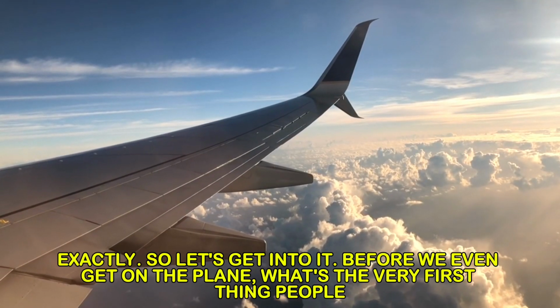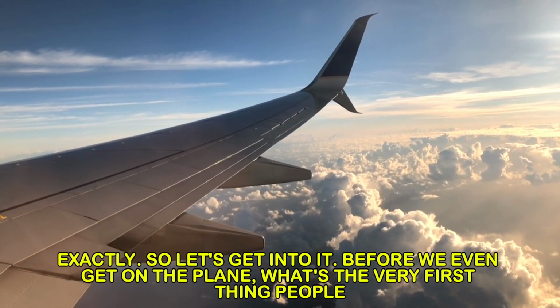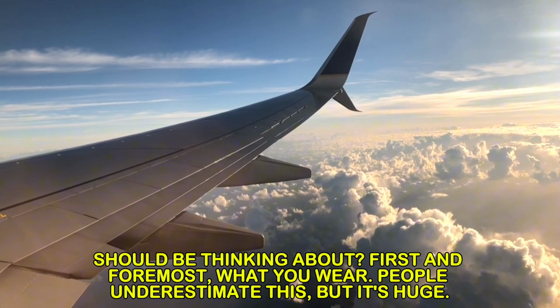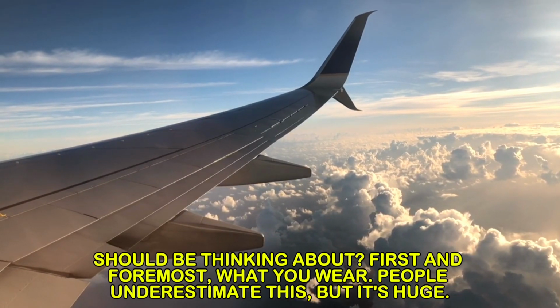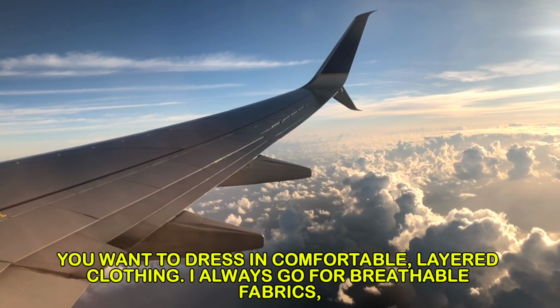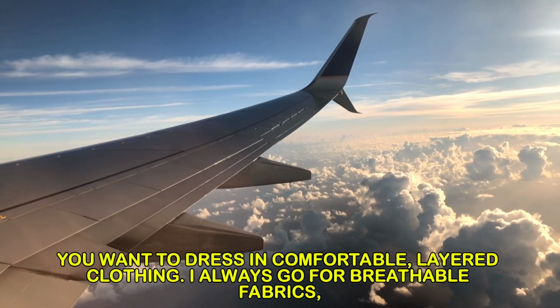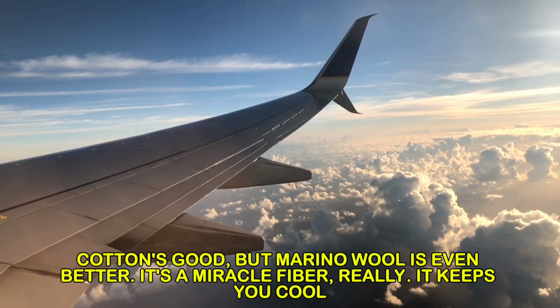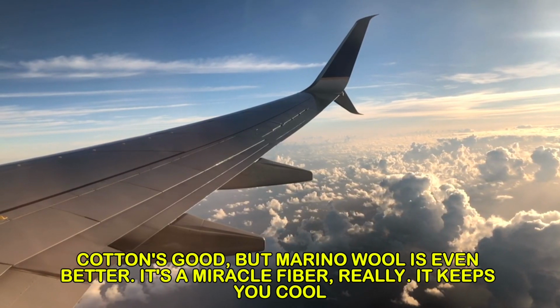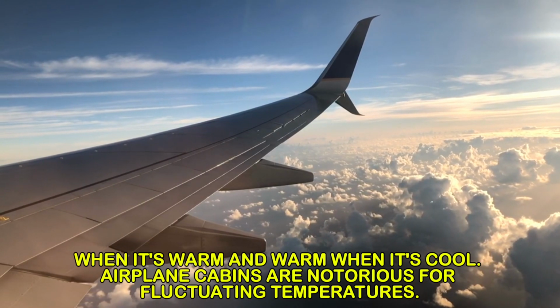Exactly. So let's get into it. Before we even get on the plane, what's the very first thing people should be thinking about? First and foremost, what you wear. People underestimate this, but it's huge. You want to dress in comfortable, layered clothing. I always go for breathable fabrics. Cotton's good, but merino wool is even better. It's a miracle fiber, really. It keeps you cool when it's warm and warm when it's cool.